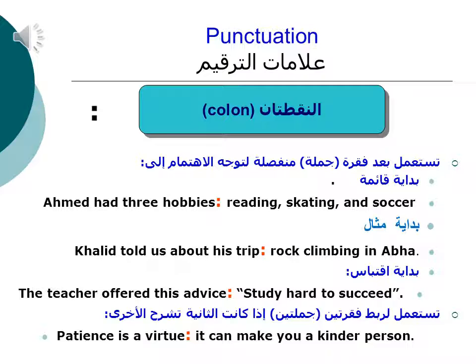A colon is also used when the sentence is written in such a way to introduce a quotation. Example: the teacher offered this advice: study hard to succeed. A colon is also used to join two sentences when the second one explains the first. Example: patience is a virtue: it can make you a kinder person.